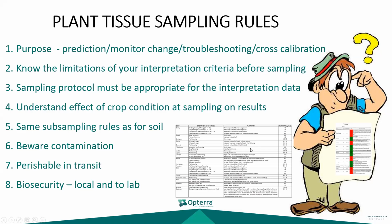So we use it as a piece of information to confirm what the plant has taken up relative to what the soil sample said it should have taken, or it potentially could take up. So it's involving the roots as a sampling for what nutrients are available relative to what the soil said should be available. So the rules are that you need to be careful and set a set of guidelines for yourself when you establish what the purpose is. So is it prediction of an impending problem, and I need to come up with a rate? Is it monitoring change? And I think the biggest value of plant tissue sampling is around monitoring change.